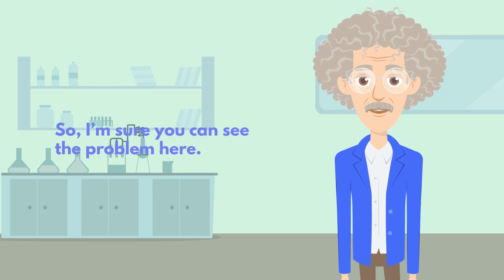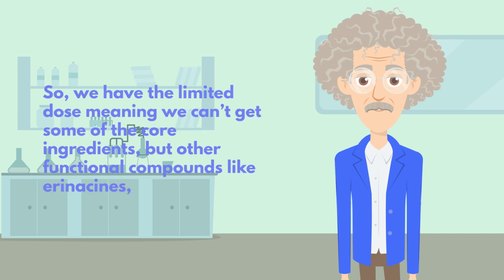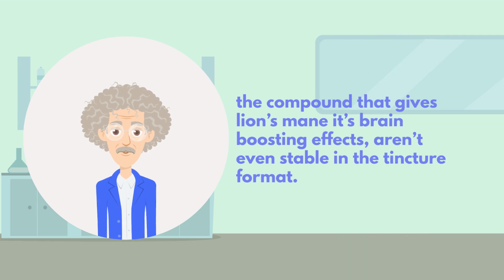So, I'm sure you can see the problem here. We have the limited dose, meaning we can't get some of the core ingredients, but other functional compounds like erinacines, the compound that gives lion's mane its brain-boosting effects, aren't even stable in the tincture format.